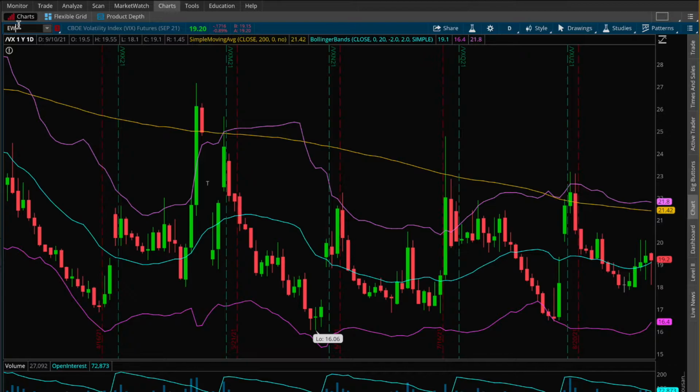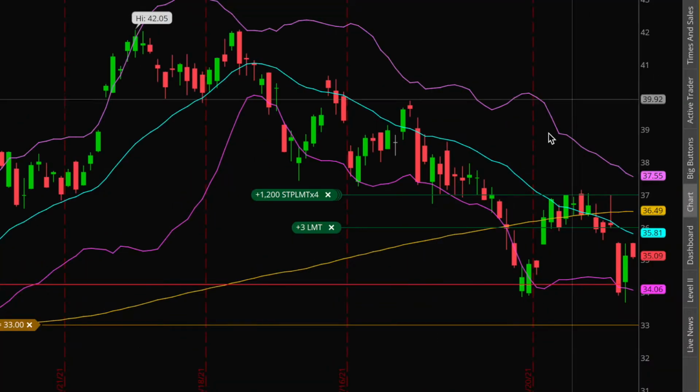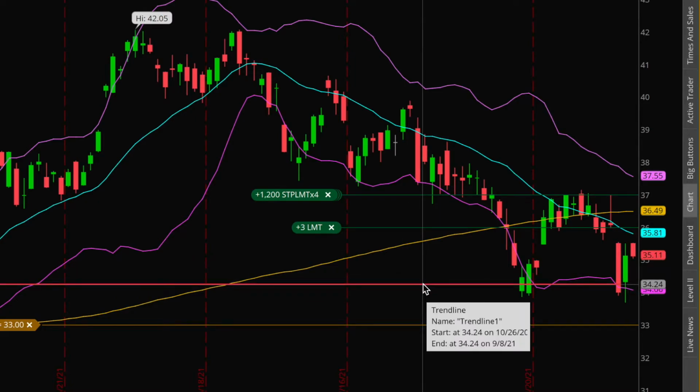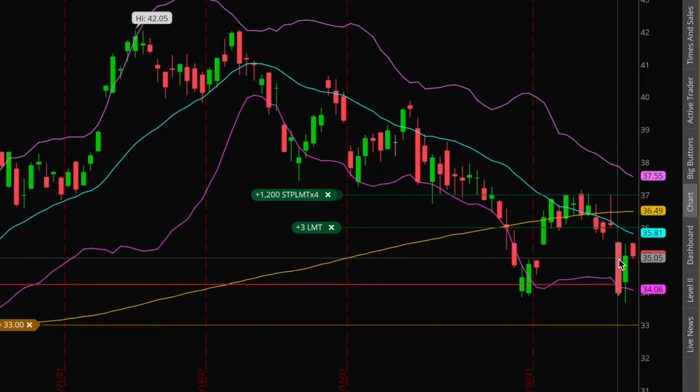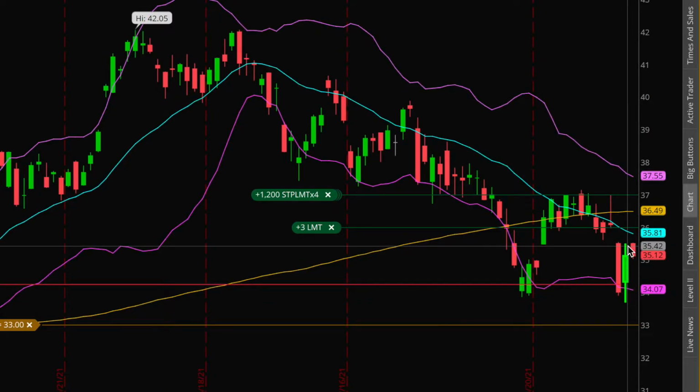Go to EWZ. And here we go. Let's zoom in. So it definitely seems like my support level that I drew in still remains significant and still remains as a support level. Here was the day I put on that trade, right when EWZ was about to cut through it. And then the following day, boom, it shot right back up. And also by a very large amount.